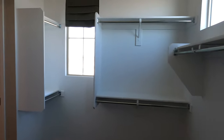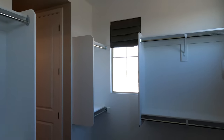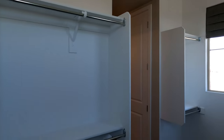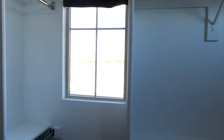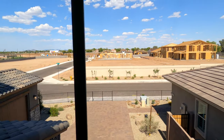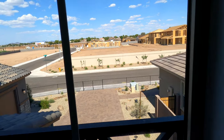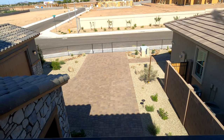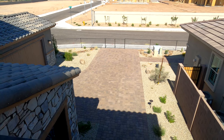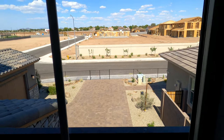There's enough space for your wife's clothes. Maybe a couple outfits for yourself. But yeah, the closet has a nice window in it as well, and that lets in a lot of natural light. And there's the actual front view of the house there. There's the garage there. The driveway. This is very nice.